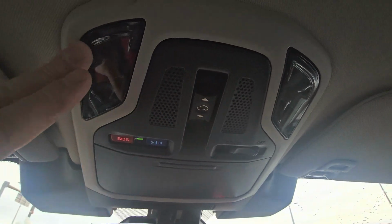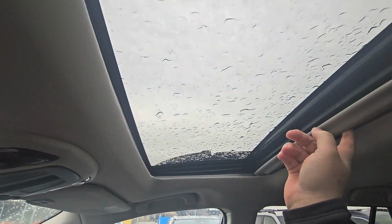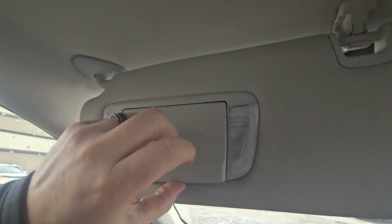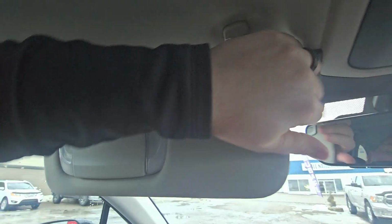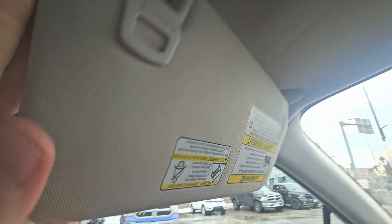We've got our sunroof controls. We've got our map lights. And it is a manual shade for this, but it is tilt and slide. On both of our sun visors, we do have card holders, and then we have vanity mirrors with lights. And this, if the sun's directly at your left, you can pull, and it does slide, which is very, very nice.